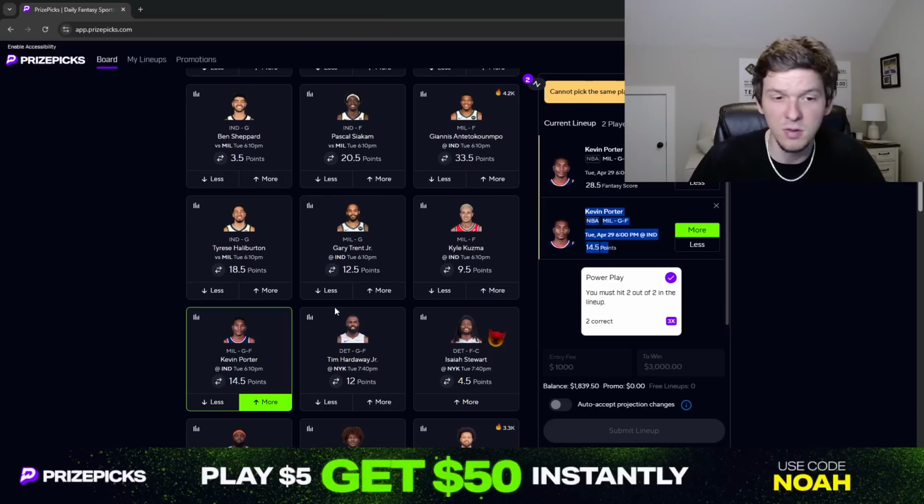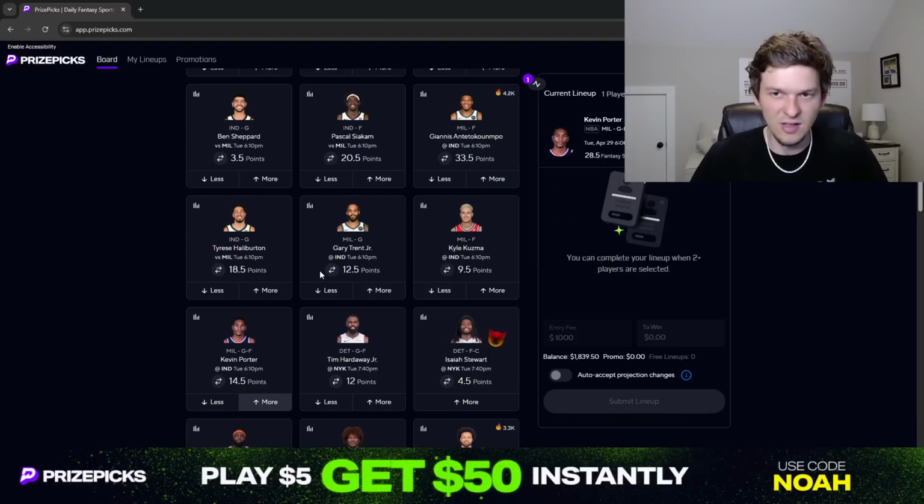Just expecting a really big role without Damian Lillard, and I think the books are maybe undervaluing Kevin Porter Jr.'s role without Lillard. This is a guy that scores 20 points per 36 without Lillard. Will he play 36 minutes on Tuesday night? It's to be determined, but I definitely think he'll get up there, probably closer to 30 minutes. If he's starting, which I think he more than likely does, then maybe he will play 34, 35, 36 minutes.